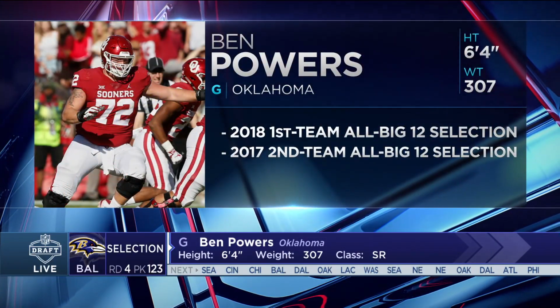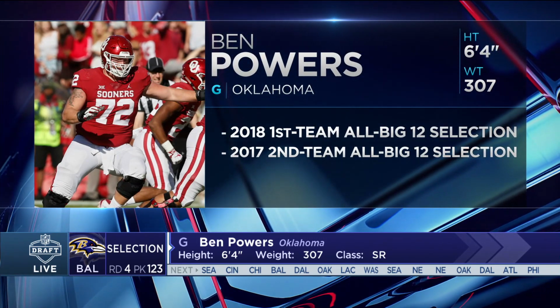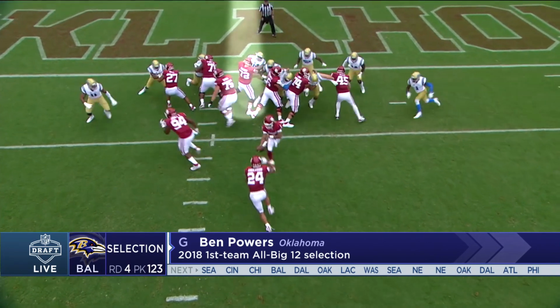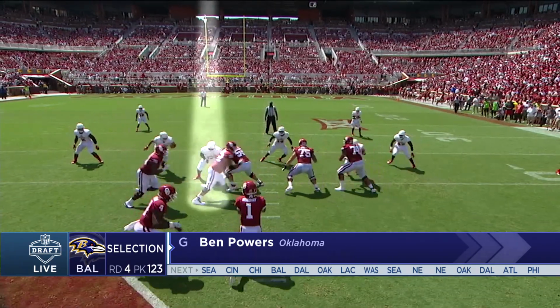The thing that jumps out to me is the Baltimore Ravens love spending time in Norman, Oklahoma. Last year, Mark Andrews and Orlando Brown came in and had an immediate impact. They go Hollywood Brown in the first round. Now they come back with Ben Powers. I have more Oklahoma players in Oklahoma by the time the season starts next year.